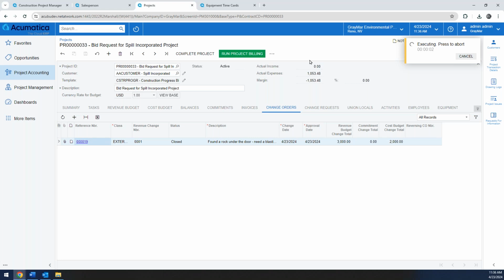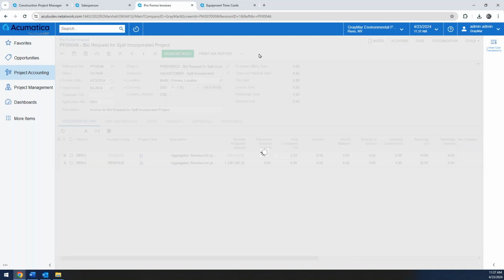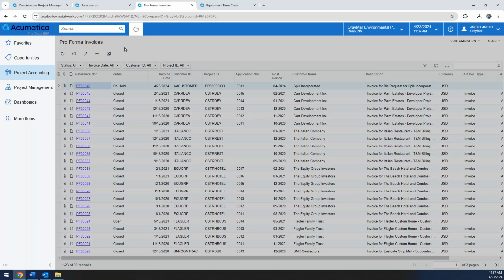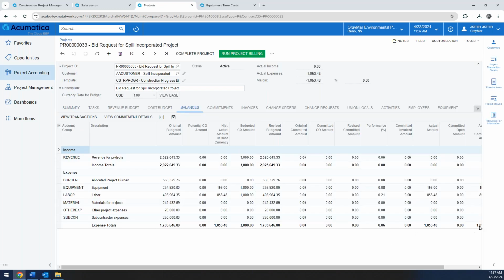By clicking Run Project Billings, we should be met with a pro forma style invoice here today. Here, under Progress Billings, I can see what my percent complete for one of these various tasks might be. If I want to go ahead and click in there that we have completed 2.2%, I could do that. Or you could use the actual balances tab to help guide that. So by coming back to the original project, we'll look at how much we've actually incurred from a project expenses perspective.